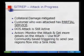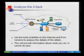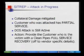Right? So what I'm going to do here is monitor the attack, use a BGP community tag, and send it to one of my regional sinkholes. I use a community-based trigger and see which one goes to a sinkhole. Okay, this is the one that went to the sinkhole, so I know the attack is coming in from this section of my network. I'm sending it over to a sinkhole, and inside the sinkhole I analyze it.